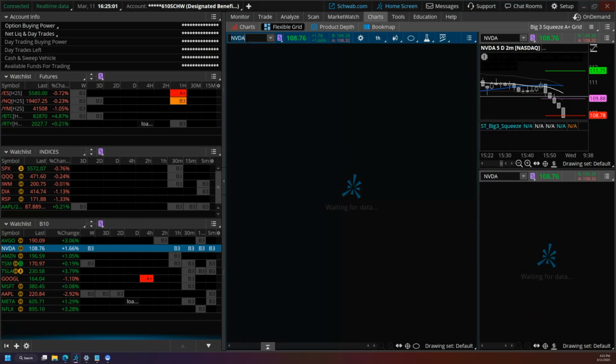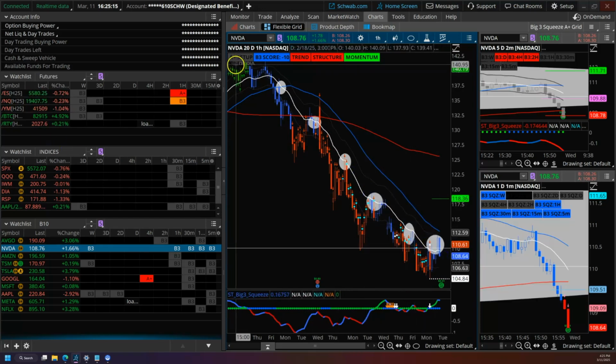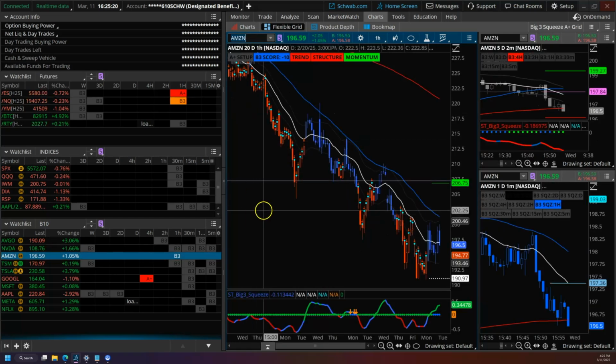The hourly on NVIDIA, same exact situation. 21 EMA under the 50, and they flush it, they pop it, they reject it, again and again. All right, what about an hourly chart on Amazon? Big pop, 21 EMA under the 50, right back on down. Another big pop, 21 EMA under the 50, right back down. When that changes, guys, I think you got a shot at a good long here.